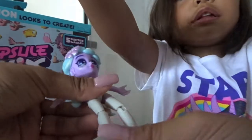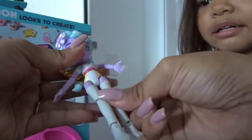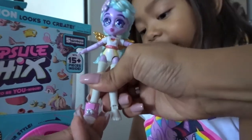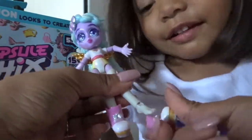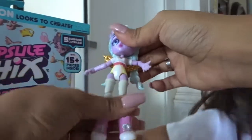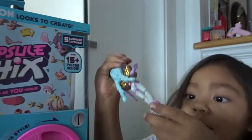You get the head, shoes, the bow, and ice skating things. They can ice skate. Okay, you're too close. Okay, let me see. He can ice skate. Yeah, she got big shoes, huh? Hey, we need to go buy her outfits. You have to buy her outfits. Why? She doesn't have clothes. Oh. We have to buy her more clothes.